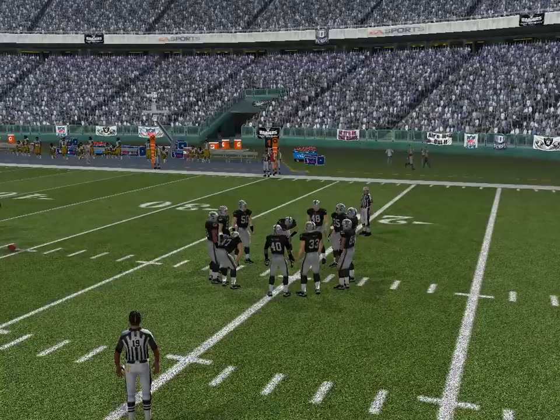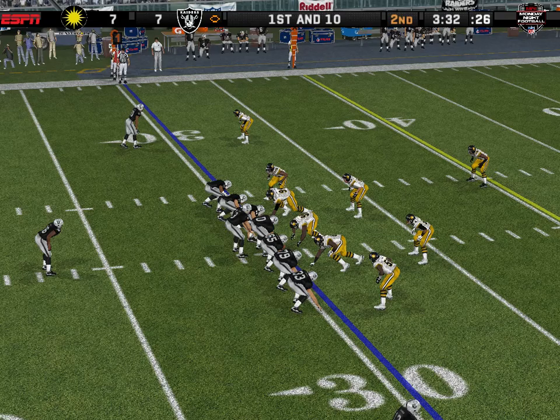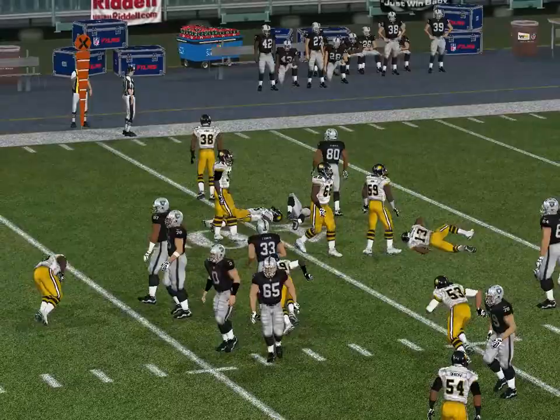So they have first and 10 here at the 30-yard line. Here we come. Set. On the carry. Powering ahead. Number 55 is there for the tackle at the 40-yard line.